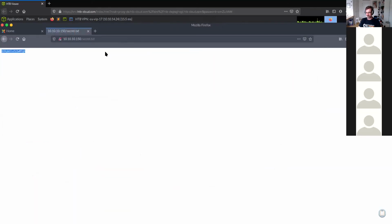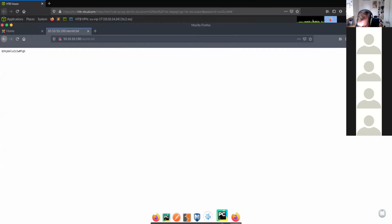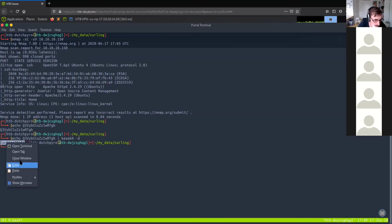Right in here, we see a weird string, and it looks like it's encoded. It does not look like something normal. Let's see if we can figure out what this is. It looks like it might be base64, which is pretty common. So let's try to decode that. What I'm doing here is echoing this string and piping it to another command. This time we're using base64 and we want to decode it, so we use the -d parameter. Now we get a string, curling2018. This can be a possible password for a user. That's important to keep in mind.